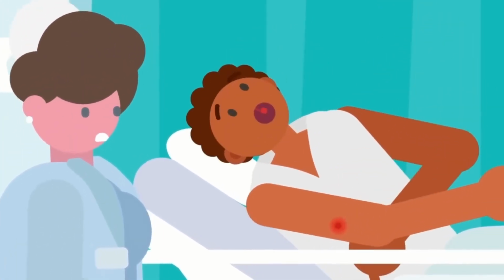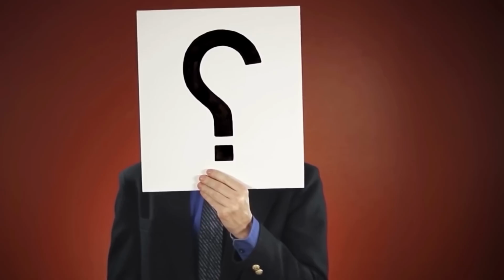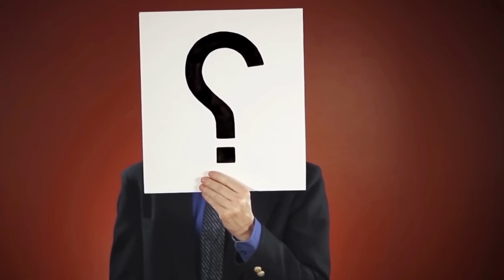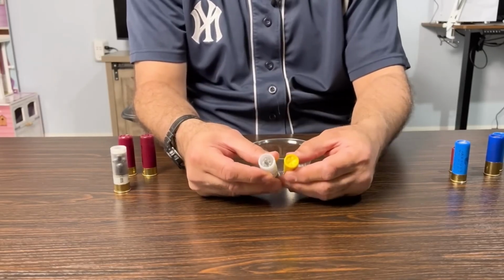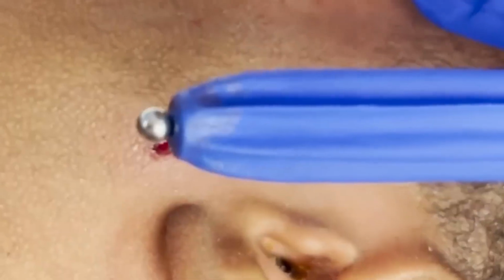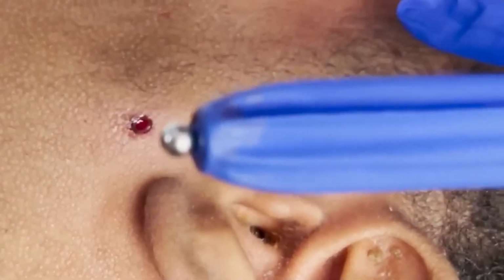Finally, how do doctors remove the bullet? If it's a shotgun pellet, it's often close to the surface and can be removed easily, sometimes even with a magnetic tool, without major surgery. If it's a standard bullet lodged just under the skin, the surgeon will numb the area with a local anesthetic and carefully remove it with surgical tools.